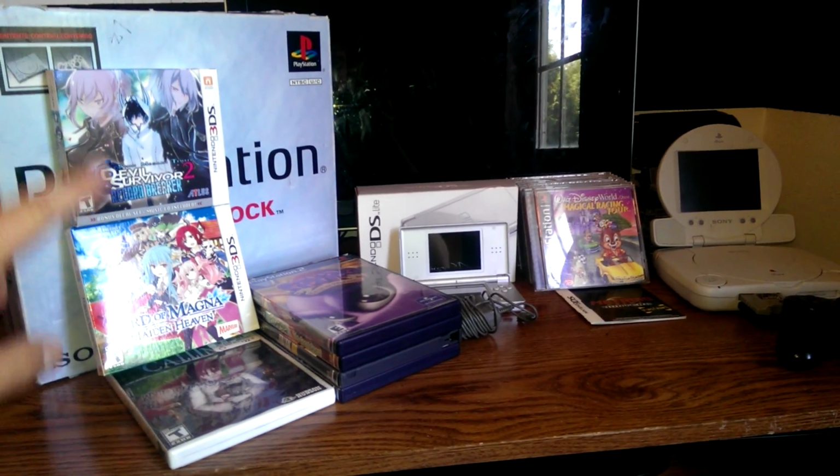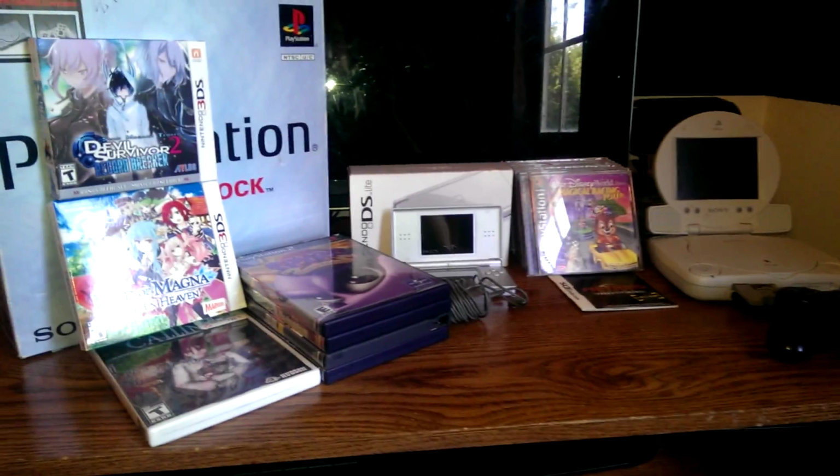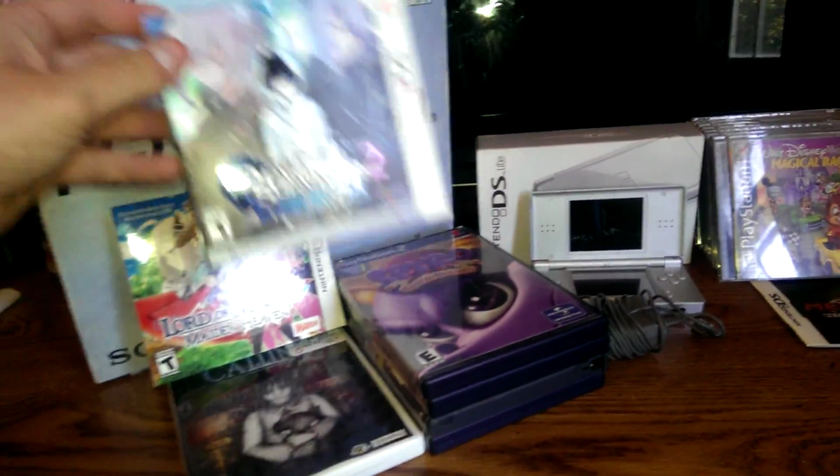A few of these games, these right here are GameStop pickups, and everything else was from garage sailing. So let's get right into these real quick. Get them out of the way.